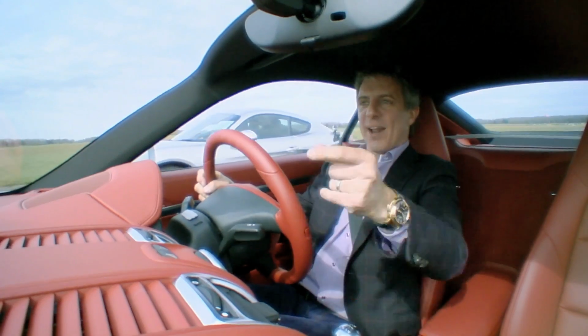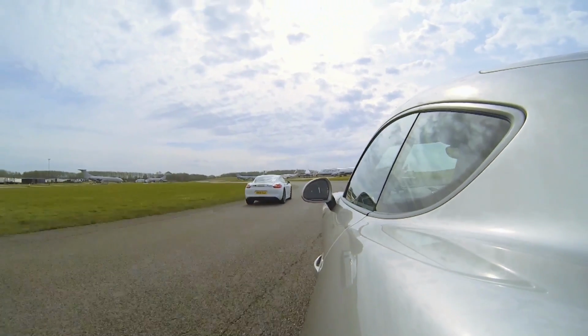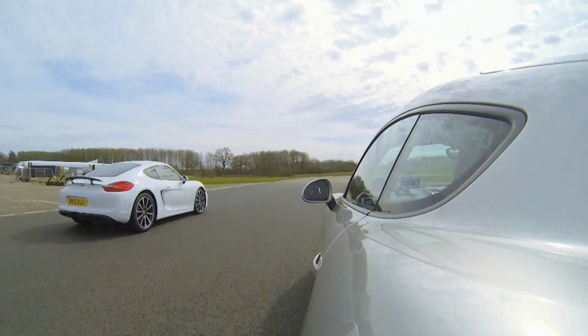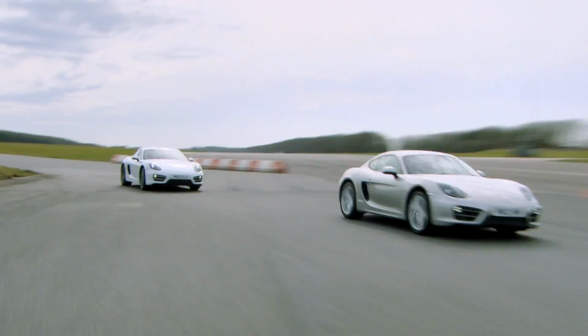Rolling start, yes, I was a little bit behind in the start. Now, see, I've got the line here. I think I'll have that. I had the line for the first corner, but he had a slightly quicker car up through the gears. Oh, he's trying it on. Good lad. In the second quarter, I overtook him then. I tell you what, he knows how to drive a car, does that lad?